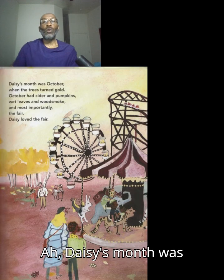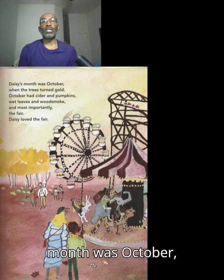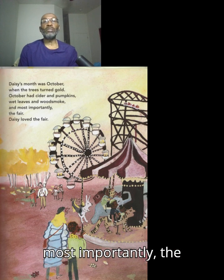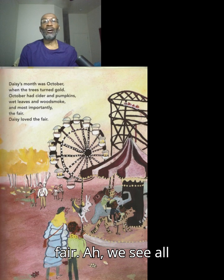Daisy's month was October. Daisy's month was October when the trees turned gold. This is in the fall. October had cider. That's the girl's name. October had cider and pumpkins, wet leaves and wood smoke, and most importantly, the fair. We see all the rides for the fair.